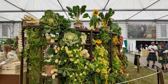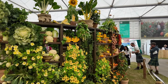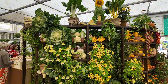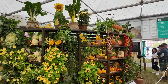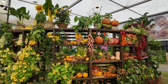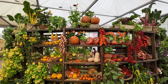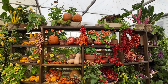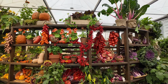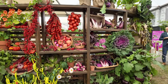Everywhere you look, there is amazing colour, but this one really caught my eye. This is She Grows Veg, and they sell an amazing range of really, really unusual fruit and vegetable seeds. Some stuff that you never ever would have even seen before. So you could buy seeds for any of these unusual things that you could see on their display. It literally was just like a rainbow of vegetables. It was so beautiful. Even if you don't think you're into growing veg, trust me, when you've seen some of these displays, you'll really be inspired to give it a go.